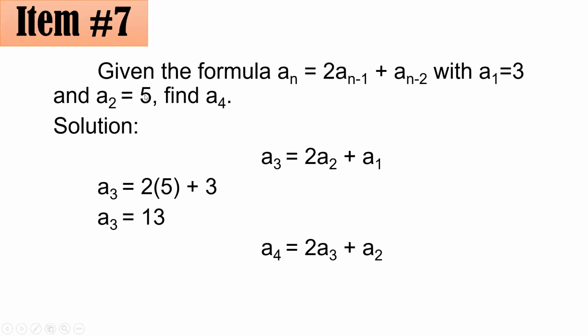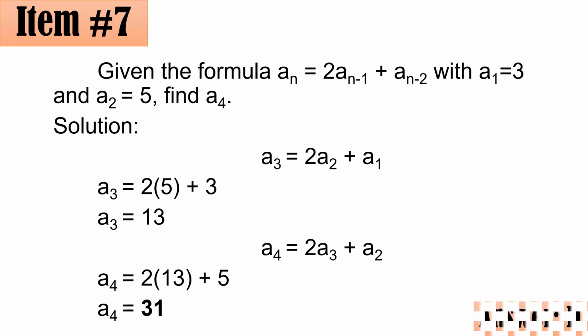And A sub 2 is 5. With such, we have 2 times 13 plus 5. 2 times 13 is 26 plus 5. That gives us 31, letter D. So, congratulations po sa lahat ng sumagot ng D. Tama po kayo. I hope na nakuha po natin.